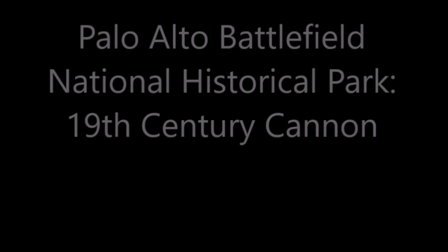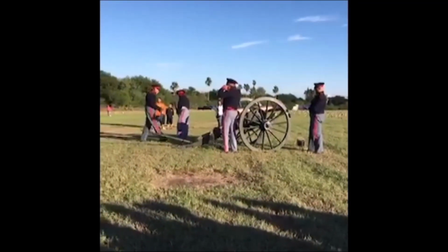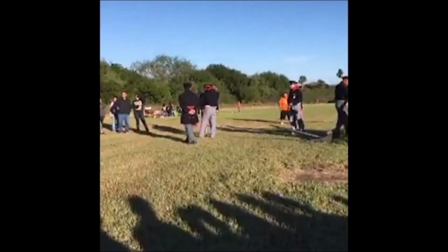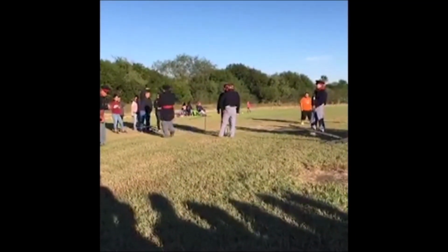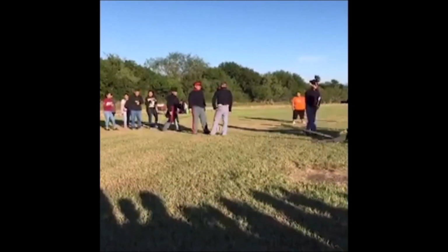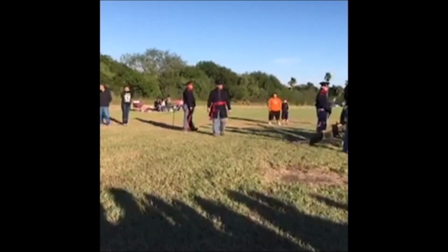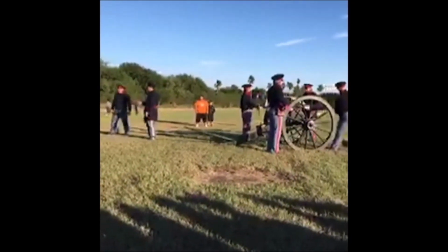Right now we have our 4 cannoneers getting ready to set up. We have the gunner. He's making sure everybody's ready to go on the left-hand side over here. He's also making sure that there's nobody in the way of the line of fire. He's asking all the cannoneers to get to their posts now.